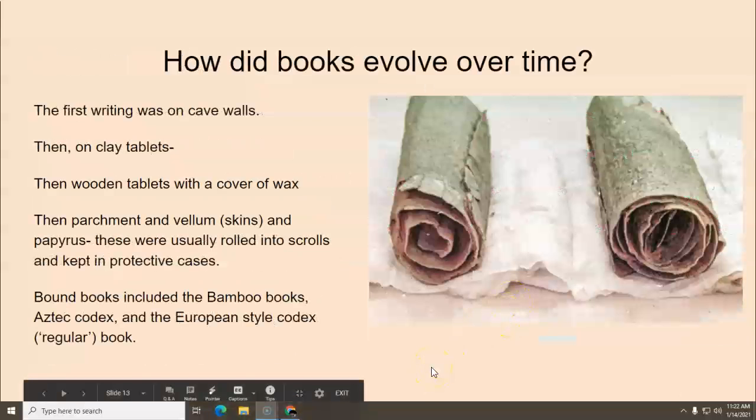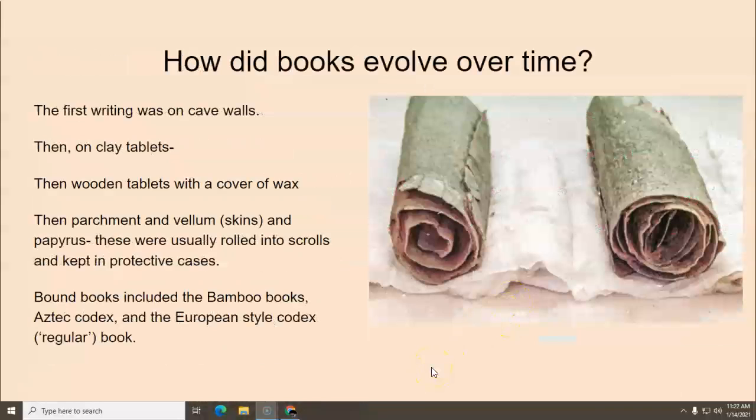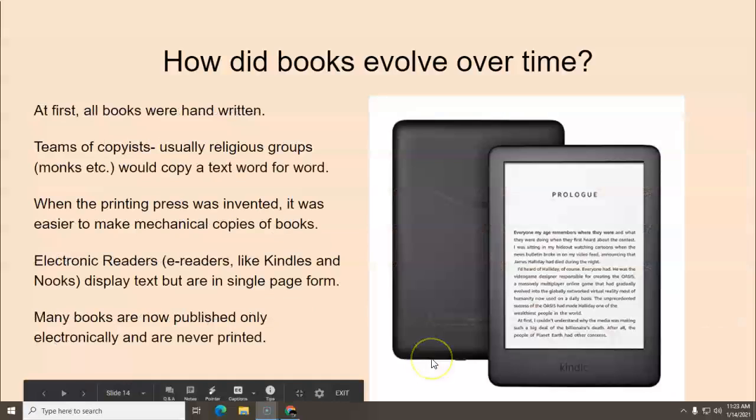And those things could be rolled up into scrolls, and some of those scrolls were kept in copper tubes or wooden boxes or bags, and they could be transported very easily and stored very easily. Then bound books included those bamboo books in China, the Aztec codexes, and the European style codex, which is our regular style of book.